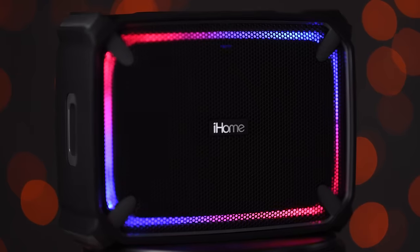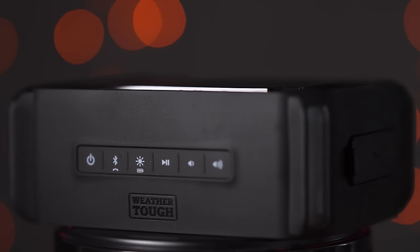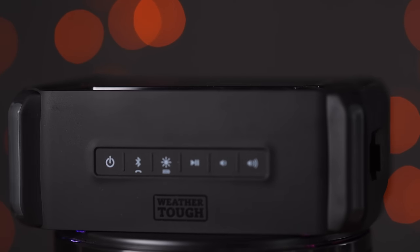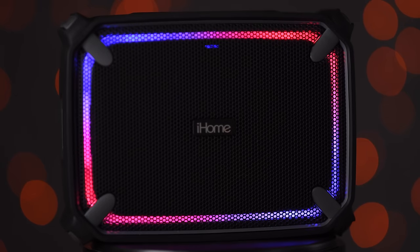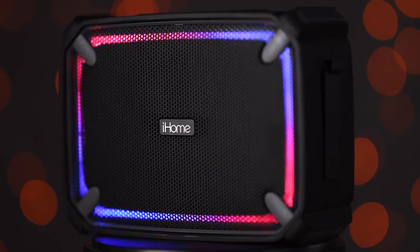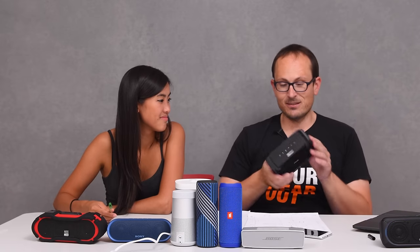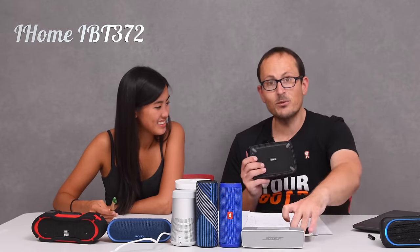Next up is the iHome IBT372. Now this guy is weather tough and shockproof. Two meaningless statements. This says it has 8 hours on a full charge. It's waterproof and dustproof. It has voice control, but you need the Melody app downloaded to do it. I think it's kind of ugly and chintzy looking. Not the ugliest of the ones in the group though.